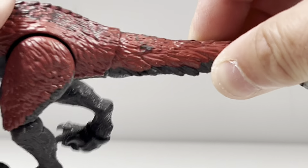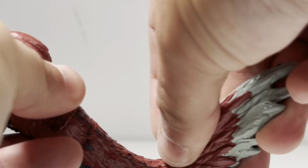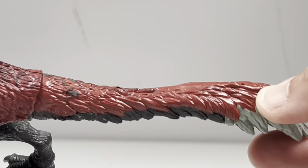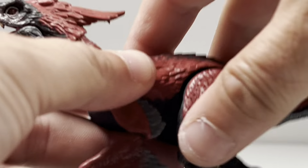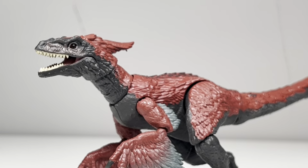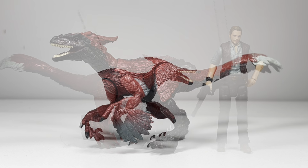And then just going down to the tail, you get side to side, up and down movement, and it does have a bendy wire. And I did find out that my Delta is definitely a quality control issue. It should have had a wire in its tail, and it did not, so I'm going to have to return it and find another one. So yeah, lots of nice posing choices on this figure, and just like Beast of the Mesozoic, you can actually have this figure balance on those primary feathers for different poses.